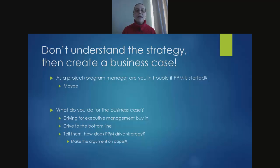So again, maybe if you are seeing that you're not aligned to strategy, then most likely your project or program may be pushed aside or maybe pushed into a different portfolio. Maybe you're in the wrong one, or maybe you need to be in a different business unit. It just depends. But if you don't align to any strategy anywhere in the corporation, then beware.